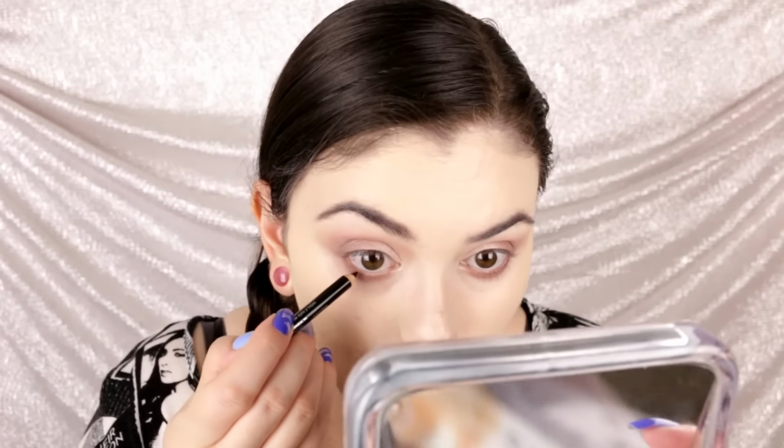And I also found these pencils, and I thought, you guys, I did not realize that these were black. I wanted to get brown for my eyebrows because there wasn't any other eyebrow option. So these are the LA Colors eyebrow pencils in black. I'm gonna put this in my waterline.